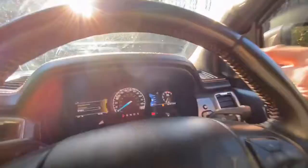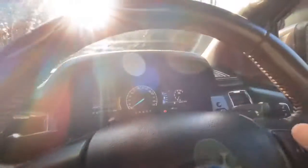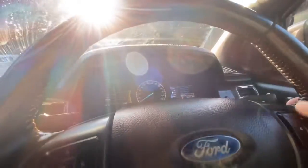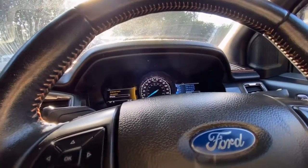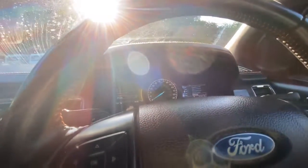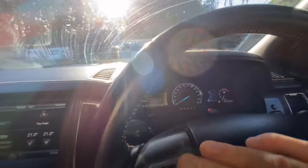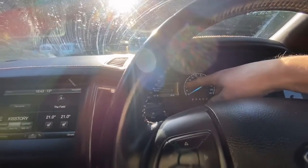This part here controls this part of the dashboard here, and you've got lots of different options you can have on there. Your display, your trip computer, fuel economy, driver assist, settings, etc. And obviously you can go into that as per each one. Down below is your cruise control. Then the left hand side is basically the opposite side. So the upper part here controls this part here.